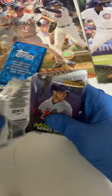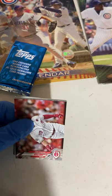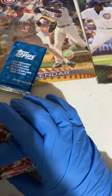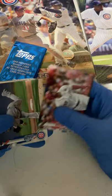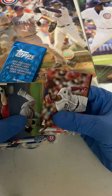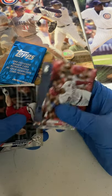That's why I like high-end breaks. High-end breaks, disappointment is not happening. You're going to pull some fantastic cards. Numbered, rookies, great players, all-stars. Not today. Here we go.